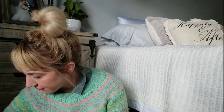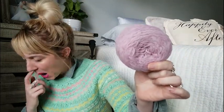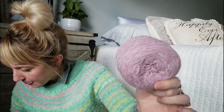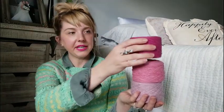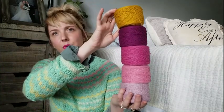So I'm gonna show you my 5 colors first. This is our first color in Rosebud. Oh, here comes Sam. We haven't heard from him in a while, have we? Allium, and then Peony, Magenta, and Old Gold.